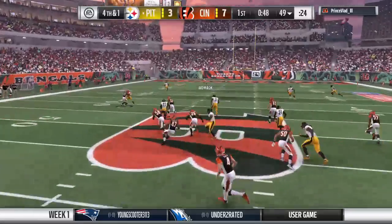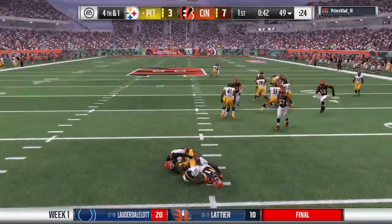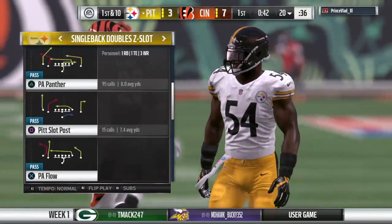And now a high kick here as he'll try to hang it up there. This is taken at about the 14. That'll go as a punt of 34 yards that time. And the offense will come back onto the field for the 1st and 10.